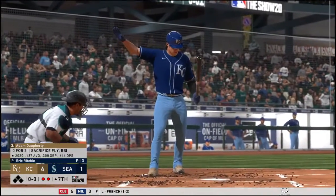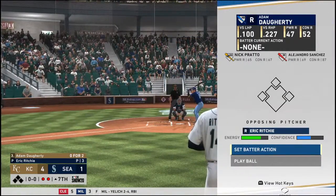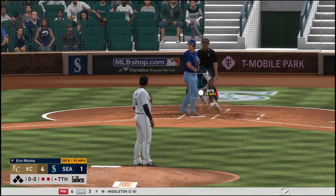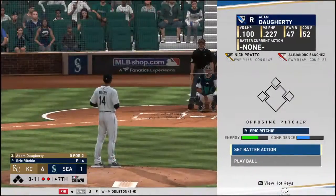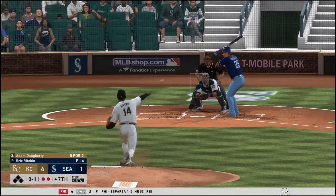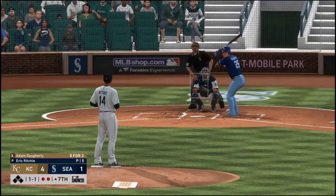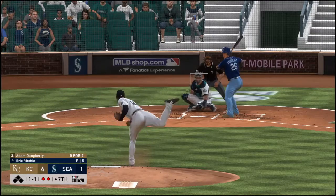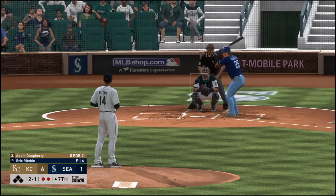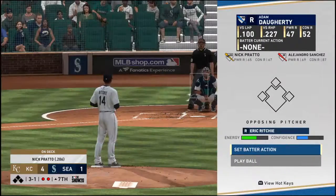Now batting, second, at the plate, Adam Doherty. 0 for 2 with a run batted in for him thus far. Here's the first pitch to him. No balls and 1 strike. And it's 1-1. Down low, 2 balls and a strike. That one doesn't even sniff the zone, missing very high.